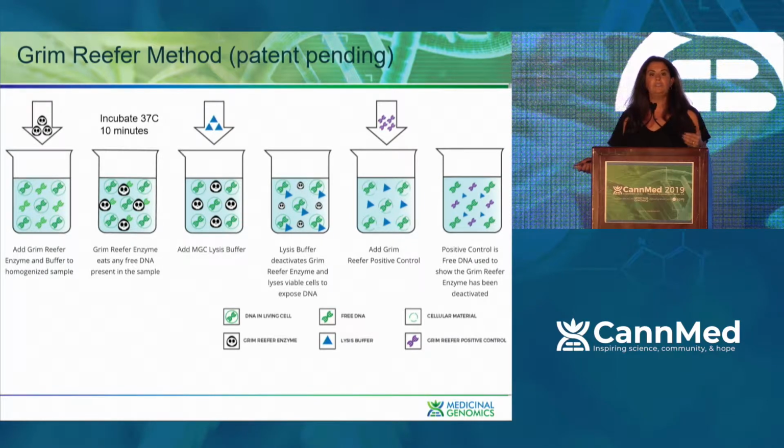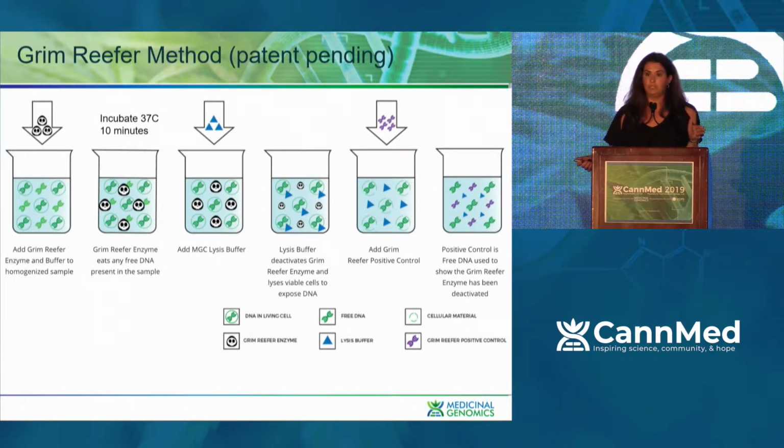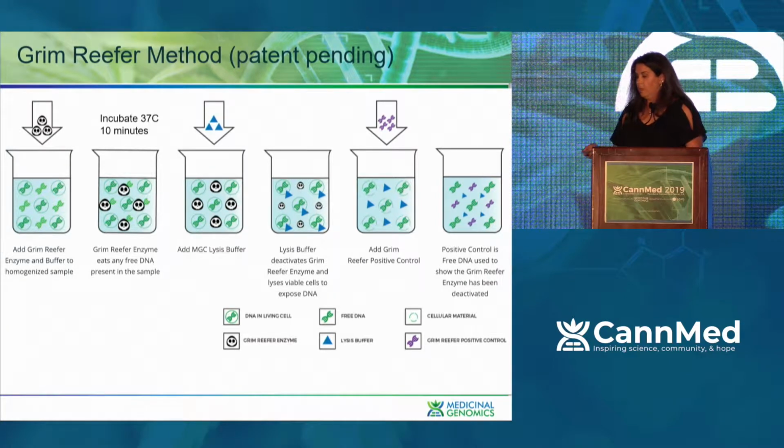And that positive control is in there because if you have your original method versus your Grim-Reefer method, you expect that that positive control DNA is not going to change. It should be exactly the same CT value in the original method versus the Grim-Reefer method.